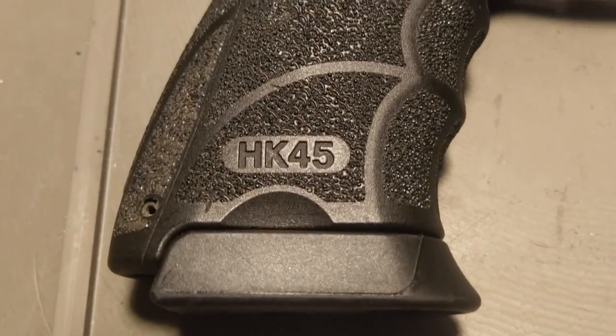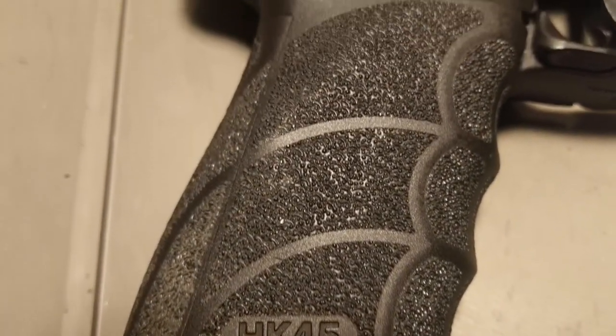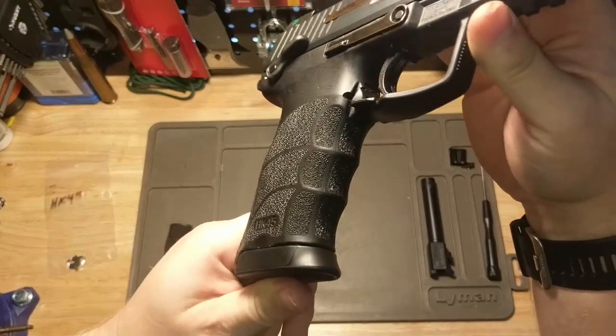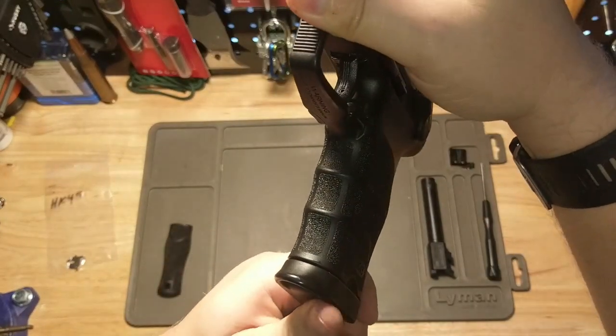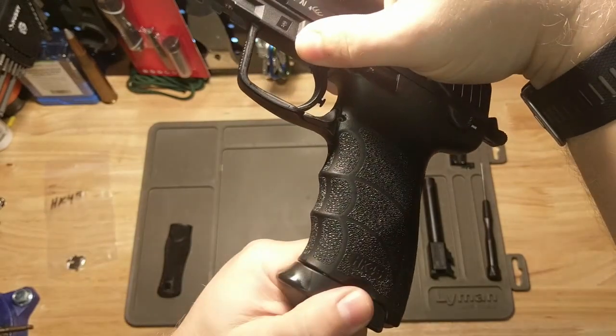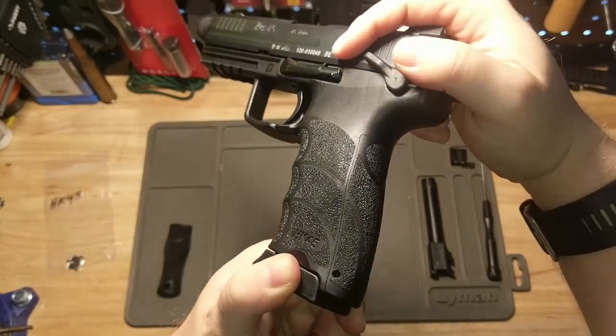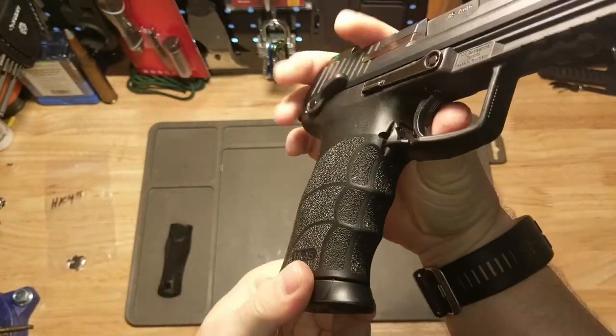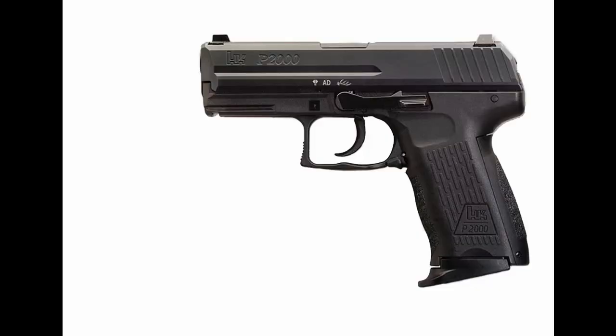Lastly, we have the grip. This grip is actually not the original grip intended for this gun. Later dubbed the Batman grip or Spider-Man grip, depending on, I assume, whatever side of DC or Marvel you find yourself on, it was actually a last-minute redesign before it was introduced to the public. The original grip was more like the one you find on the HK45C and the P2000 series of HK firearms. This was done to increase the ergonomics.